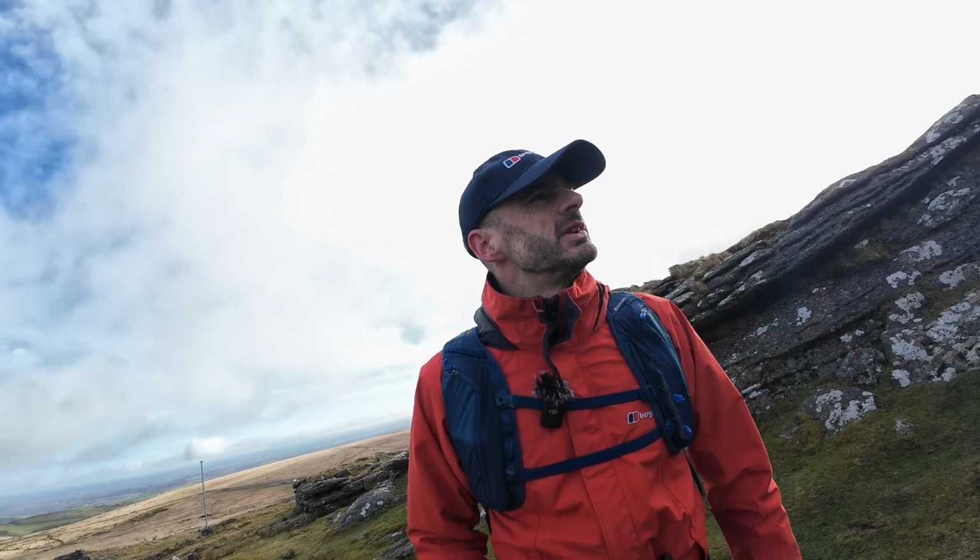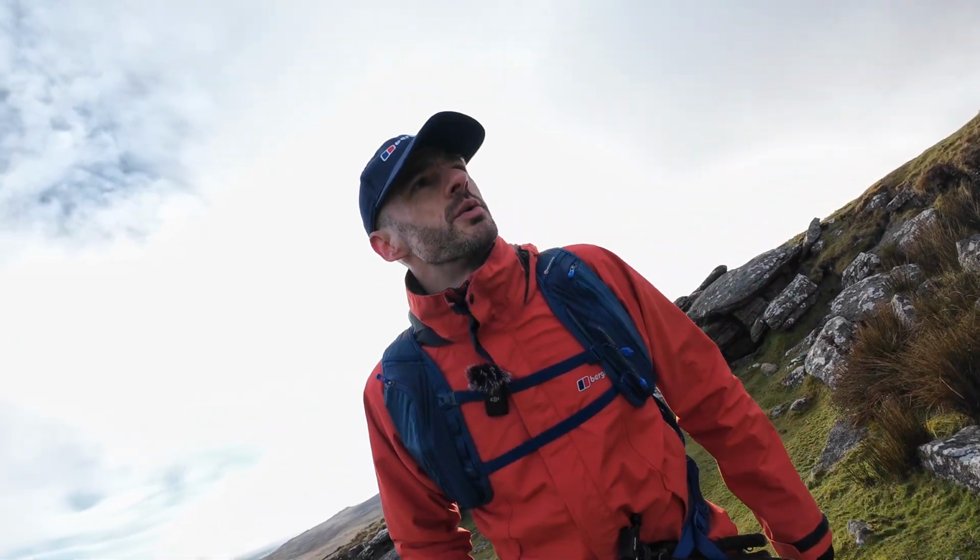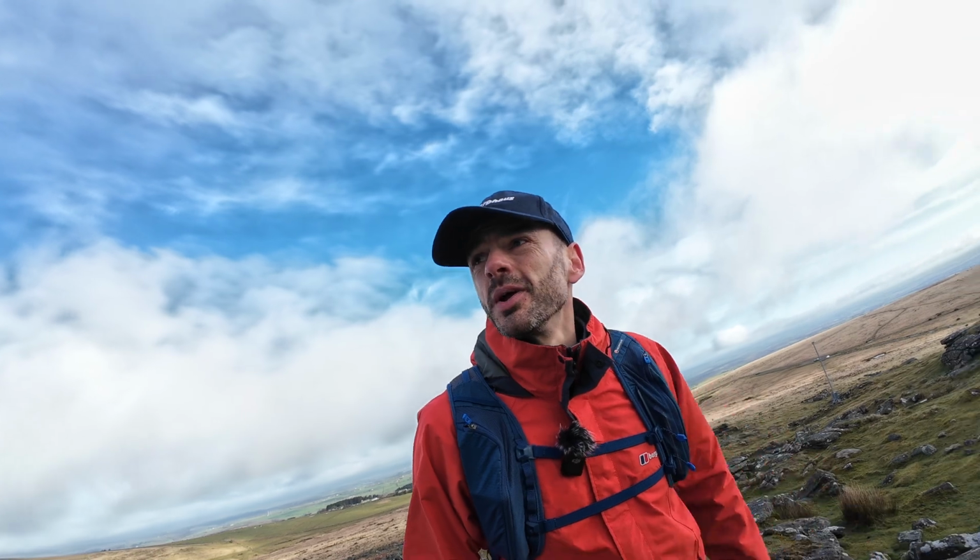So I'm not sure exactly how far the walk's going to be. It will be cut short slightly. I know that I could probably do with the extra mileage as it's training, but if I am going to do the extra mileage, I'd rather do it back here on the moors where it's a bit more interesting. So I'm going to continue on my route now to the top of this one.